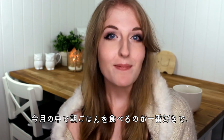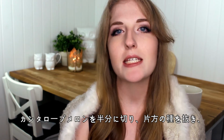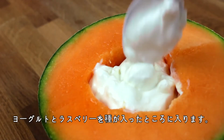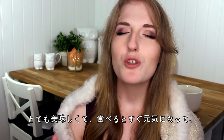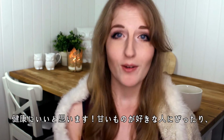And so my favorite meal this month has actually been breakfast. What I've been doing, which I love, is cutting a cantaloupe in half and scooping out the seeds and then filling it with yogurt and raspberries. And I actually got this idea from Bethany Moda because she showed it in one of her videos, but it's so good and it feels so healthy, and it just perks me up. It makes me feel great the rest of the day.